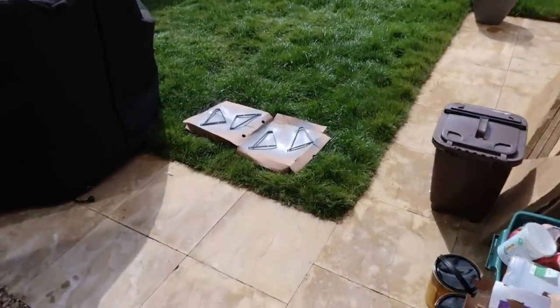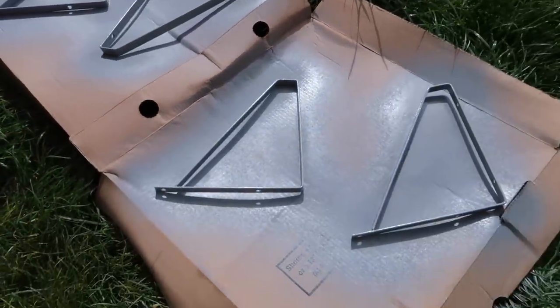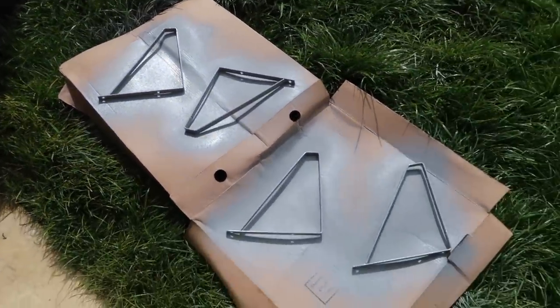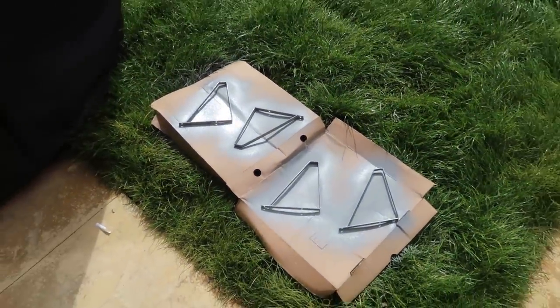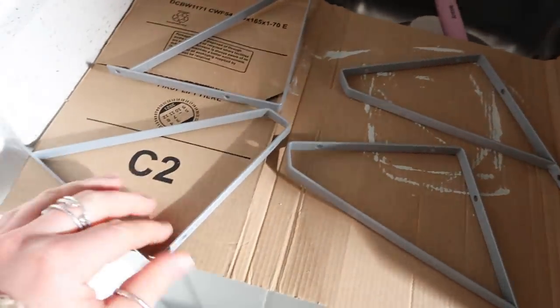This was from Poundland, so it's literally a pound, but it is such a nice grey. I know it's going to be hard to see because it's sunny today. It's beautiful, but you'll see when it's up on the wall in this video, but they look so good. So I've just given them one coat, give it half an hour, I'm going to turn them over and spray them again. Here's how they've turned out. They look great.